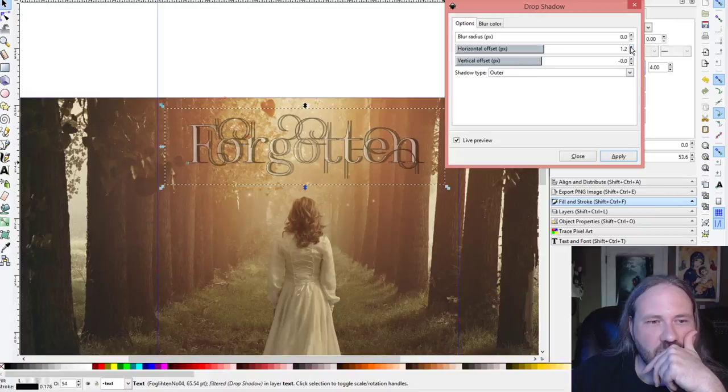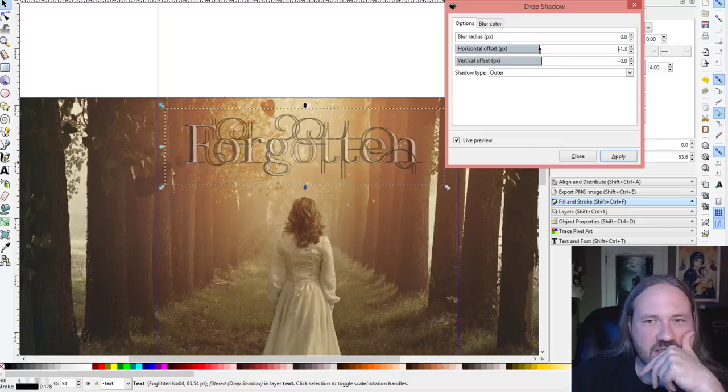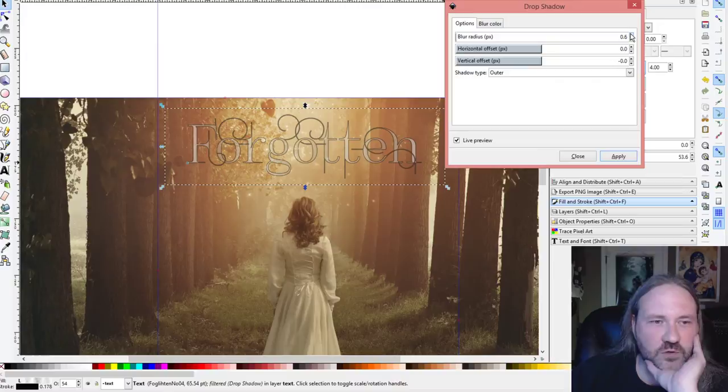And you can kind of move it around. See that? So a really good basic drop shadow is to start with 0 and actually to turn the blur radius up quite a bit. So it creates just this kind of a fog behind it, as you can see. And there's different kinds of shading you can do.